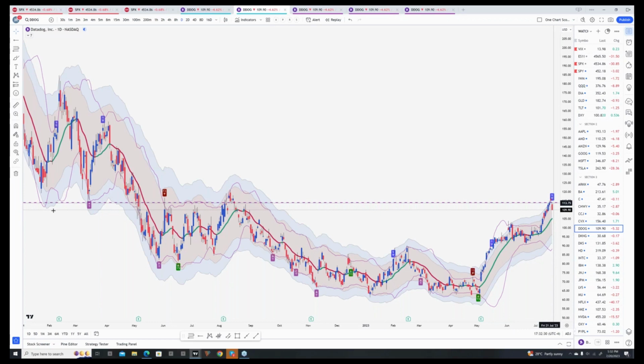So if you learn to draw that line, if that's all you learn today, look left to trade right. Look left and see where all the previous pivots have been. And if they start to line up, you know that's going to be an area of interest in the future. All right, so that's it, guys.